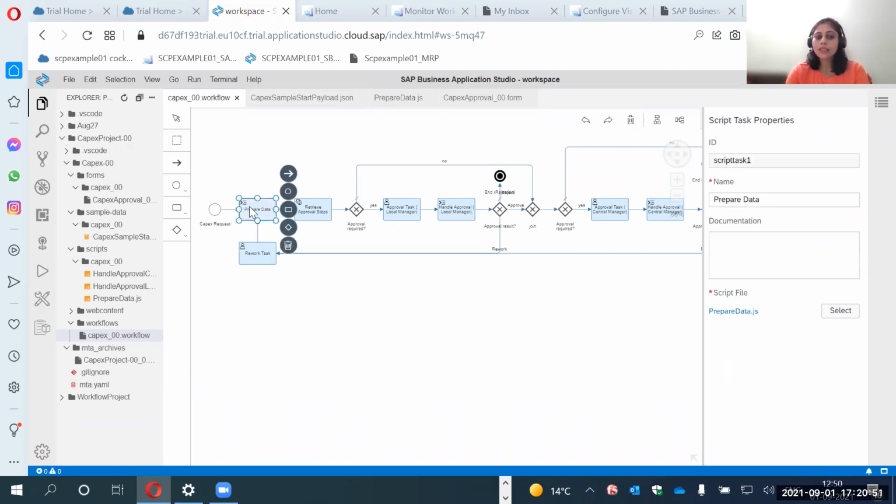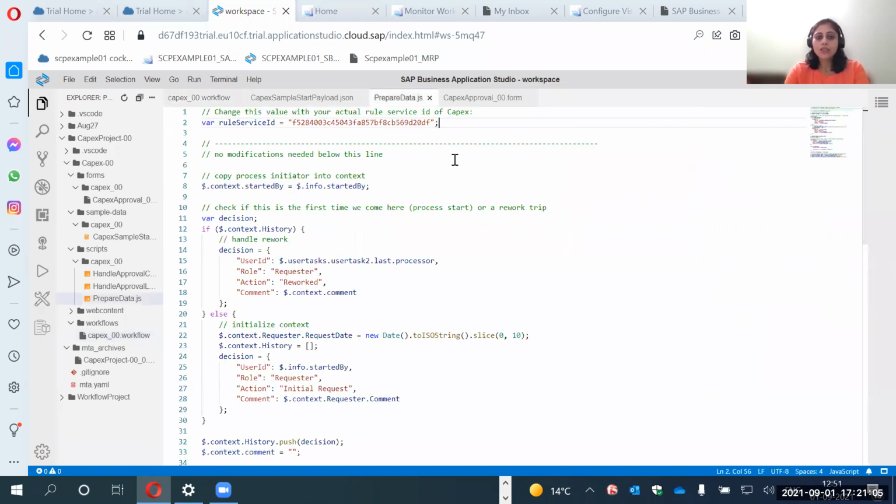So what does a script task do? It basically involves lightweight JavaScripting with which you can access or modify your contextual information. It can read or write objects to or from your JSON or the workflow context information. This is how the JavaScript in the script task would look, and it does not offer you any advanced JavaScript libraries. And that is not the purpose either.